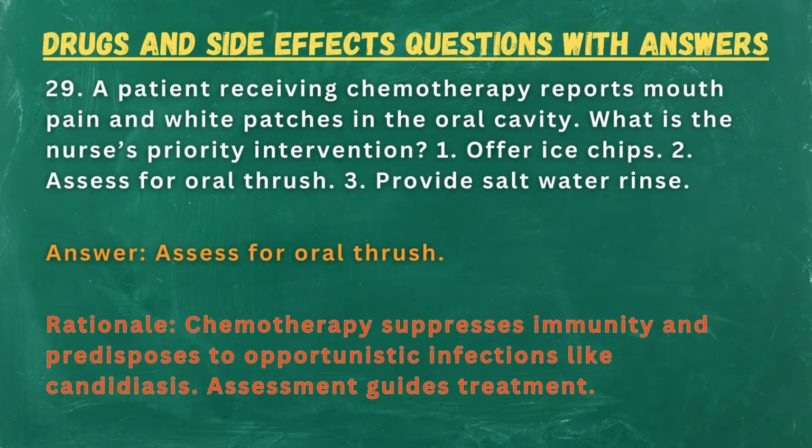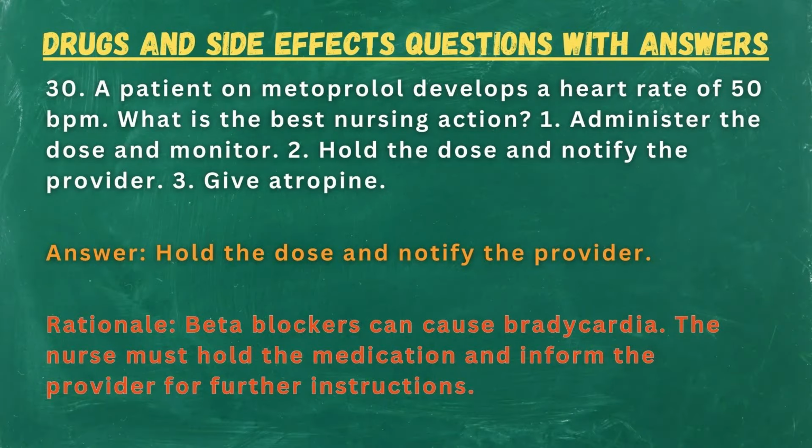29. A patient receiving chemotherapy reports mouth pain and white patches in the oral cavity. What is the nurse's priority intervention? 1. Offer ice chips. 2. Assess for oral thrush. 3. Provide salt water rinse. Answer: assess for oral thrush. Rationale: chemotherapy suppresses immunity and predisposes to opportunistic infections like candidiasis. Assessment guides treatment.